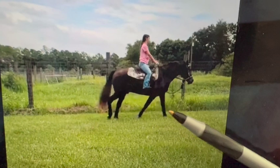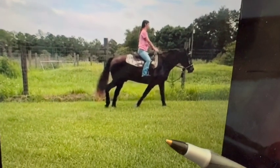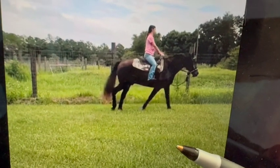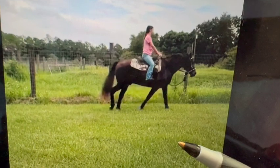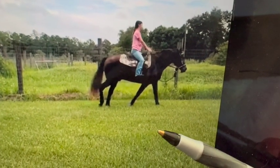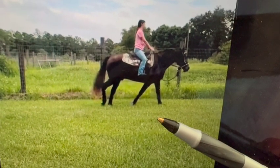And what I would do is walk him over the circle of poles, just that slow trail walk for 3 to 5 minutes each direction. See what he can tolerate. And with the poles, I'll send you a video on how to set it up. But in the beginning, all I would do is just use 4 poles.